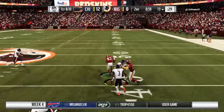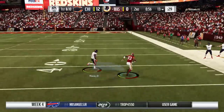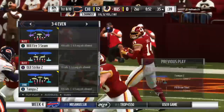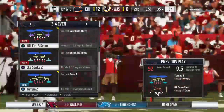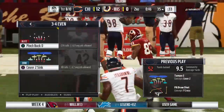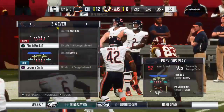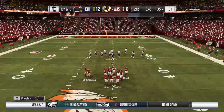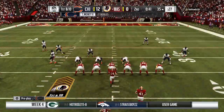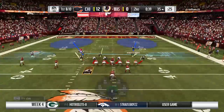On the crossing route, complete. That's Johnson. And all the way down to the 35. A big play there just before halftime. 52 yards. The goal for any offense versus a zone defense, find the holes where guys are available and put the ball on the receiver before any defender can step up and fill it. They did it well there.